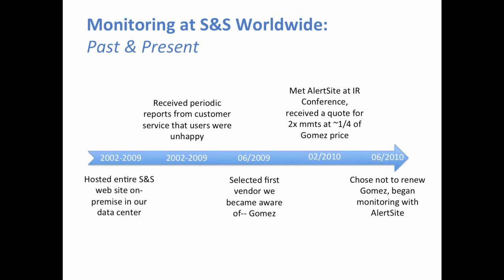Then, all of a sudden, during our busy season in the spring of 2009, we started getting lots of complaints from our own call center and from our customers that the site was horribly slow. And we could see that ourselves, but we couldn't really tell where the pinch points were. And we were pretty desperate for insight, and we signed a one-year contract with Gomez, who was a vendor I had seen in internet retailer publications. And for us, it was a pretty expensive solution.